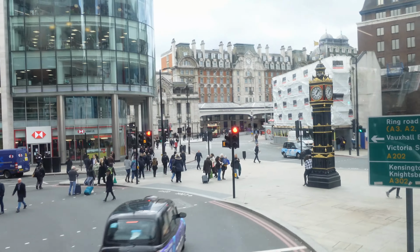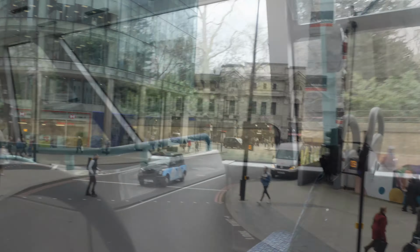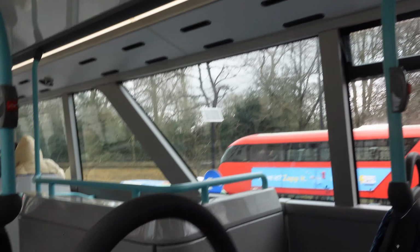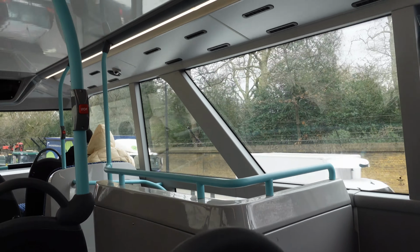The bus then leaves the Houses of Parliament and also Westminster Abbey, heads towards Victoria Station, which is where we are here, and that's Little Ben the clock, and you can find a video on that. And the wall you can see here is the back garden of Buckingham Palace. Now, you can't go around the front of Buckingham Palace because no buses are allowed to do so, but this is about as close as you can get.